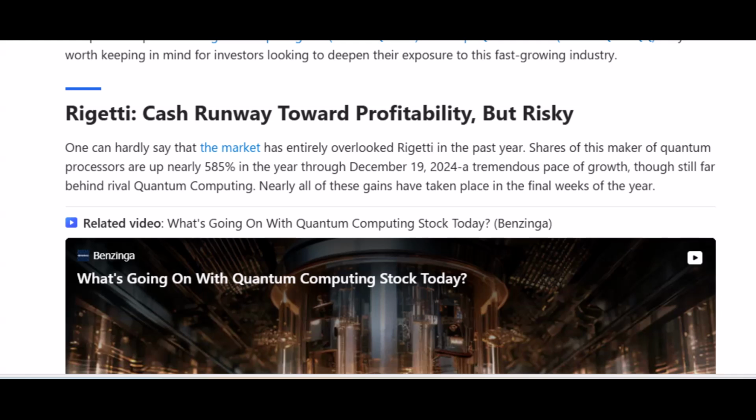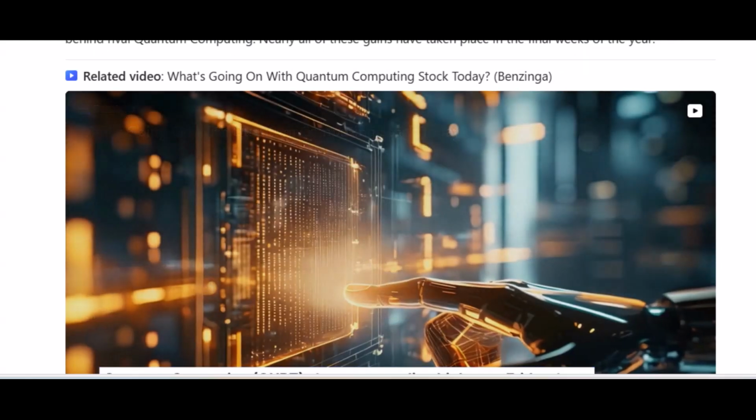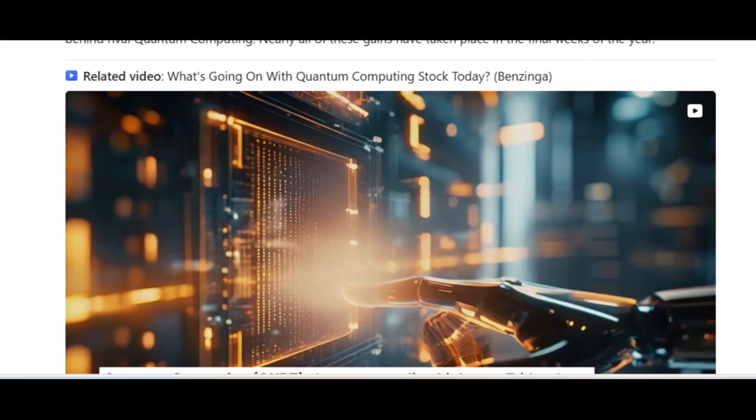One can hardly say that the markets entirely overlooked Rigetti in the past year. Shares of the maker of quantum processors are up nearly 58, or excuse me, not even 58, sorry, 585% in the year through December 19, 2024. A tremendous pace of growth, though still far behind rival quantum computing. Nearly all these gains have taken place in the final weeks of the year.